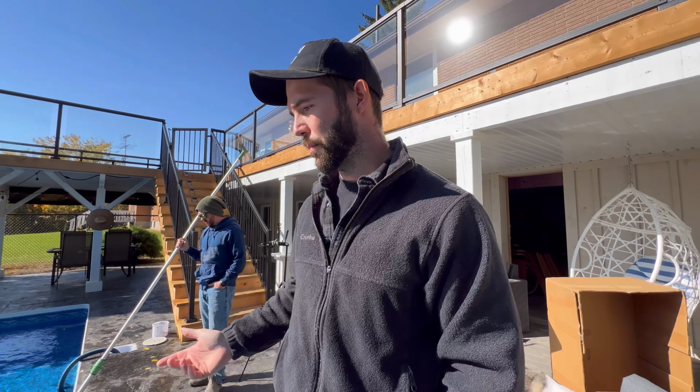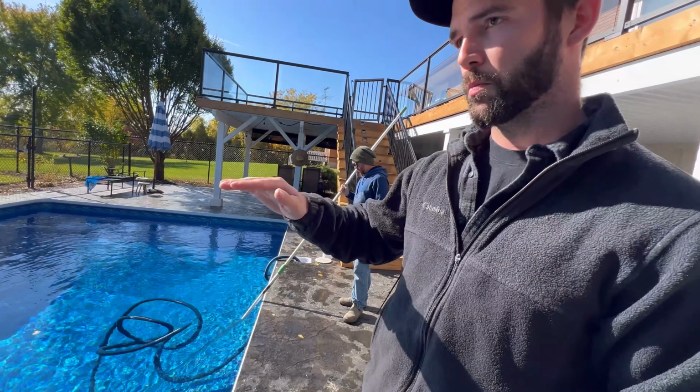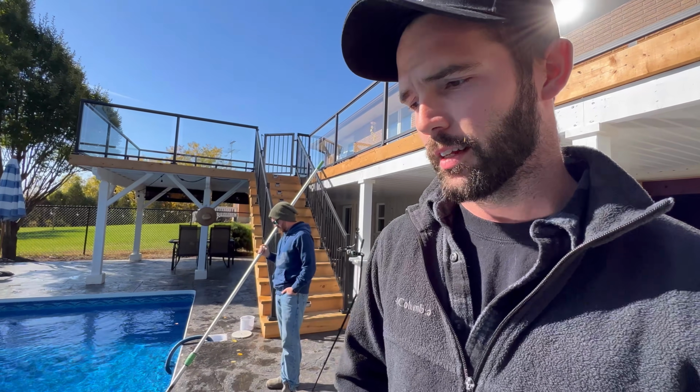Yeah, so the next step is to start draining the pool. We don't have a main drain at the bottom of our pool, so we're going to have to use our vacuum hose with the stick to drain the water just below the jets so that we can drain the lines.